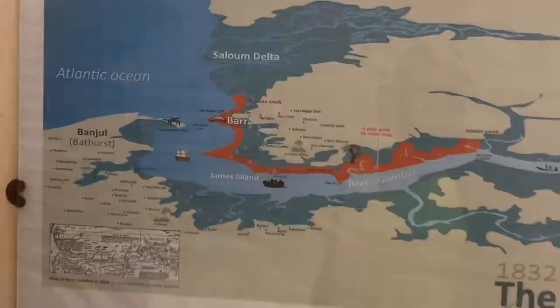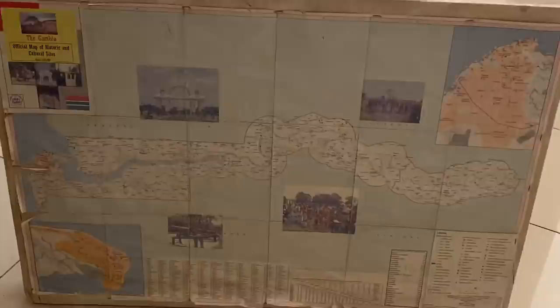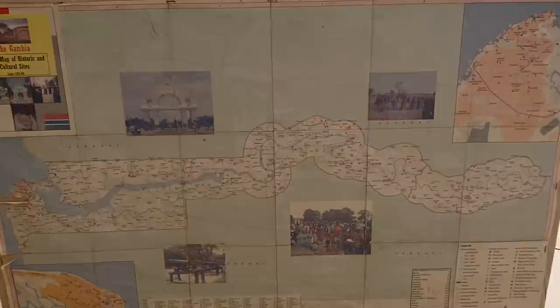Okay. I don't know if we need to zoom in down below. It's a picture of the Gambia Fisher Mount Historical Culture Site. You know how to zoom in on it? Yeah, but I'm too close. I mean, it's too close.